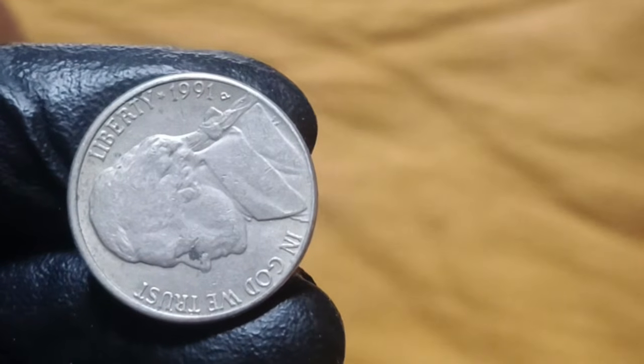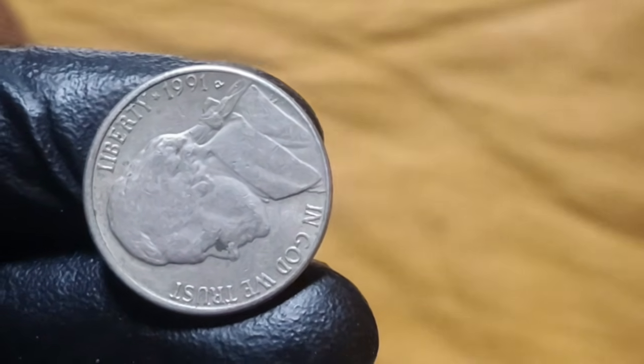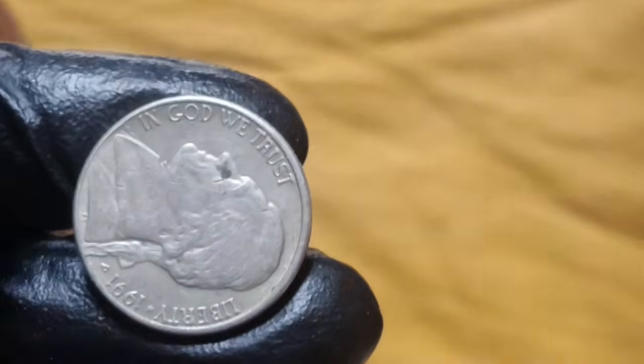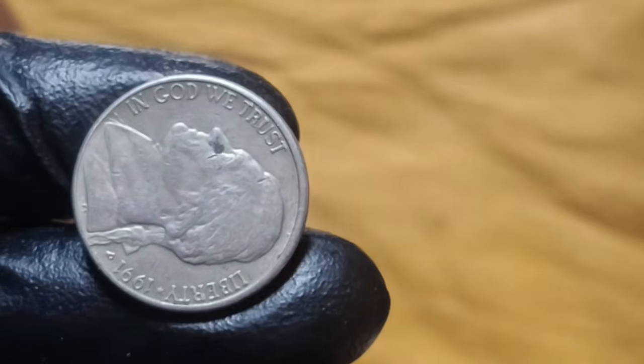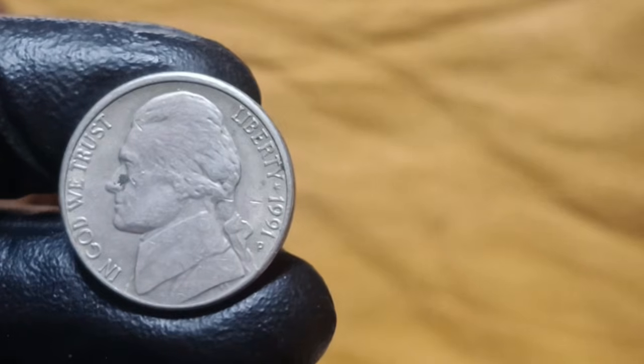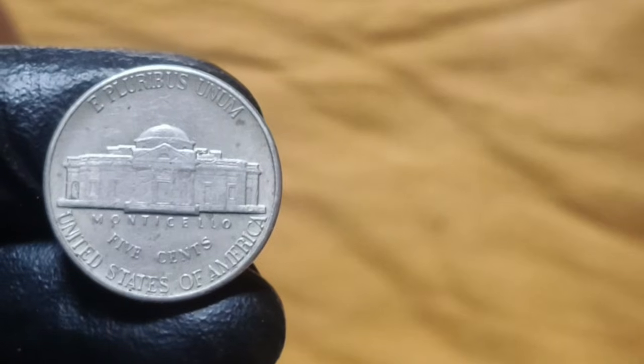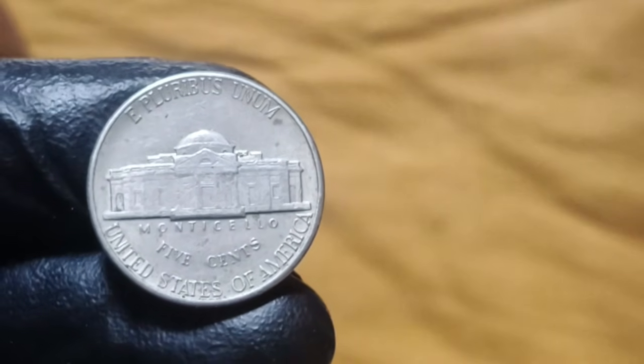This ordinary coin hides an extraordinary secret. And when I tell you that certain examples of the 1991 P Jefferson nickel have been valued at an absolutely mind-blowing $318 million, you might think I've lost my mind or that there's been some kind of terrible mistake. But I assure you that what I'm about to share with you is completely legitimate and represents one of the most spectacular modern numismatic discoveries of the late 20th century.